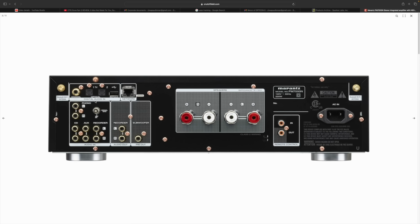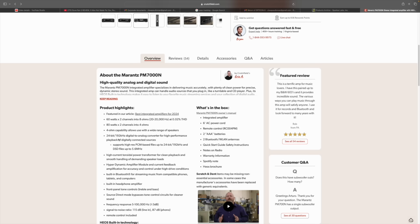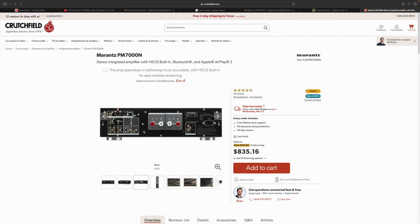1, 2, 3 analog inputs plus a phono stage, 2 opticals, 1 coaxial in. It actually has a tape loop, it looks like. Pair of speaker binding posts, remote control, subwoofer out too. That's good. A lot of these don't have subwoofer outs, which I don't really understand. Yep, HEOS built in, and you have Bluetooth and AirPlay. HEOS is not a great platform. Not great at all. But it does work, and it works with voice commands. 60 watts into 8, 80 watts into 4. People swear by this. And is there a scratch and dent? No, no scratch and dent.